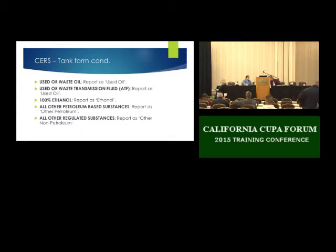Used oil or waste oil, reported as used oil. Waste transmission fluid, used oil. 100% ethanol, report as ethanol. There's a section to be reported as ethanol. All other petroleum-based substances get reported as other petroleum, and all other regulated substances. Do you have an example of that? Hydrofluoric acid, there you go. In your non-petroleum, other non-petroleum. Or ammonia too, there's another one.